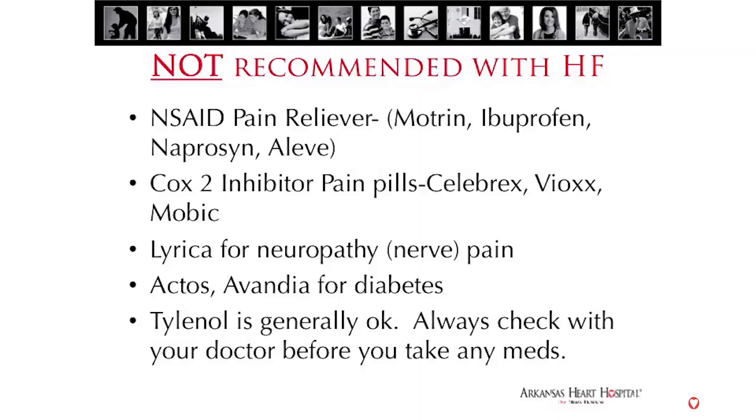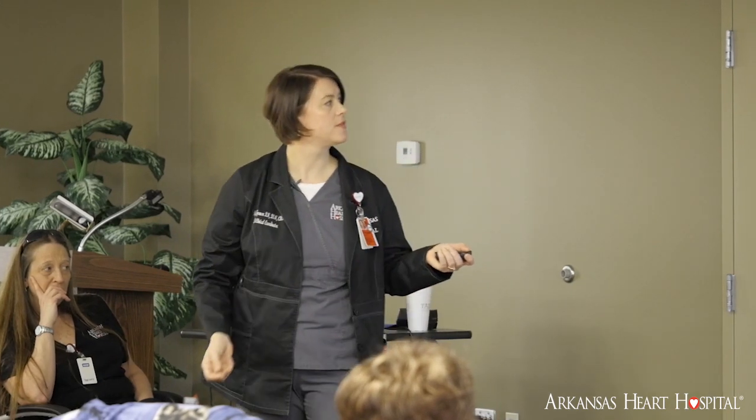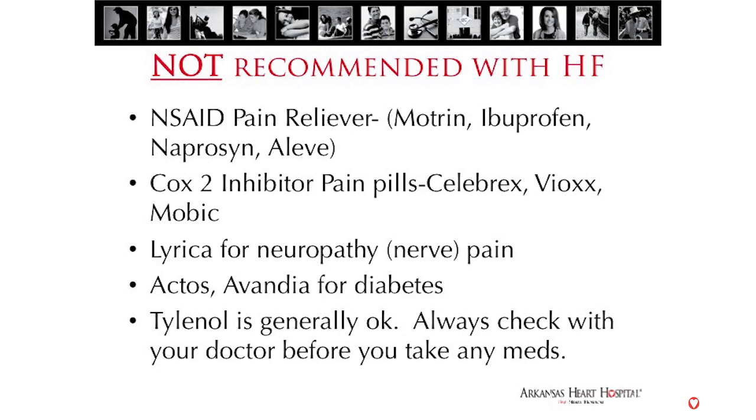Another med that causes problems for heart failure patients is Lyrica. Lyrica will cause a lot of fluid overload and fluid retention. That's something that's frequently taken for what we call neuropathy, or the nerve pain that you get with diabetes in your feet. Another thing is Actos and Avandia, which are diabetic pills. These are not recommended for people with heart failure.